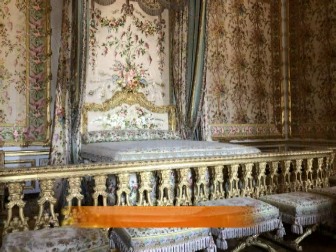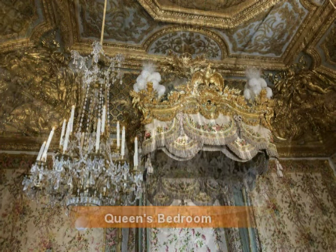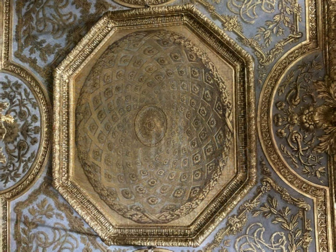The bedchamber is the room where the queen spent most of her time. The decoration in the room still reflects the three queens who once occupied it. The fabrics hanging on the bed and walls were rewoven in Lyon using the original patterns, and the bed and balustrade have been remade using ancient documents.